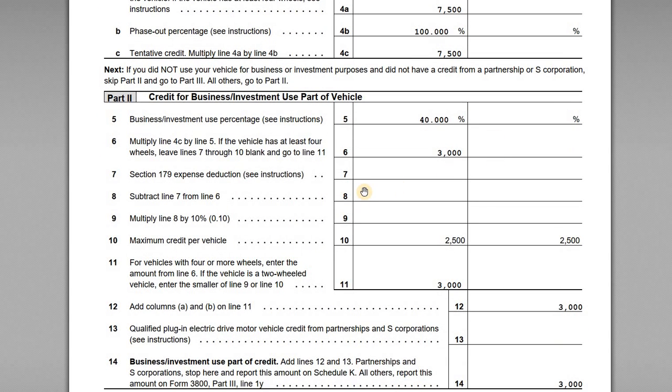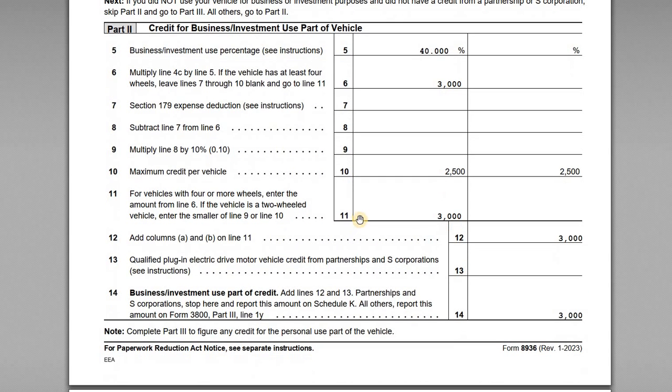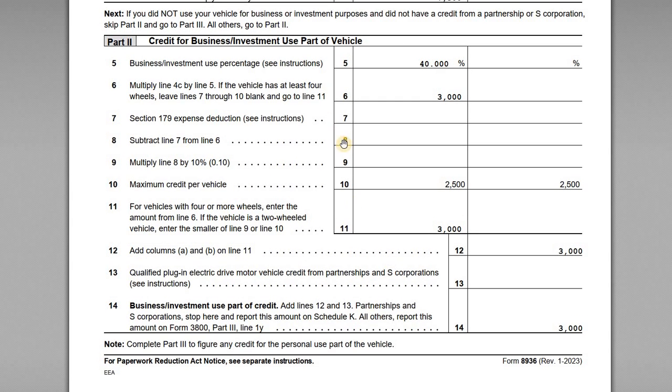Now, here's where we get into splitting the credit for business or investment use and then the personal portion. In most cases, if you do not use your vehicle for business or investment purposes, as it notes above here, then Part 2 is completely blank. You don't have to complete it. If you have credit coming through from a pass-through entity, a partnership or an S-corp, then you might have some amounts down here, on line 13. But in most cases, for personal use vehicles, you're just leaving this blank. In this case, we do have some business use, so we're going to have to complete this form.